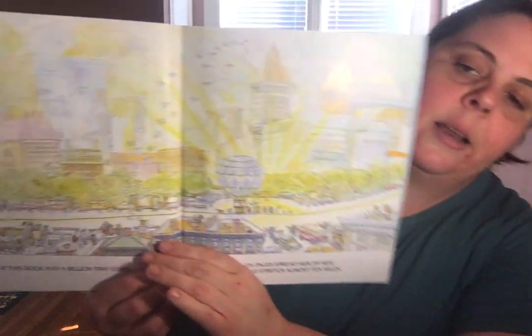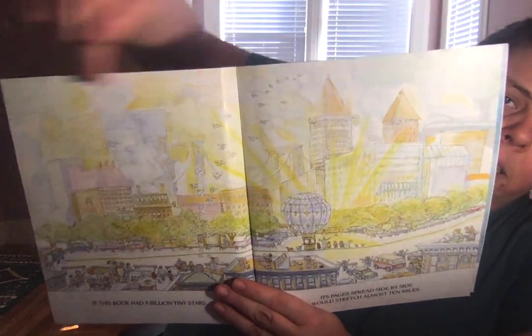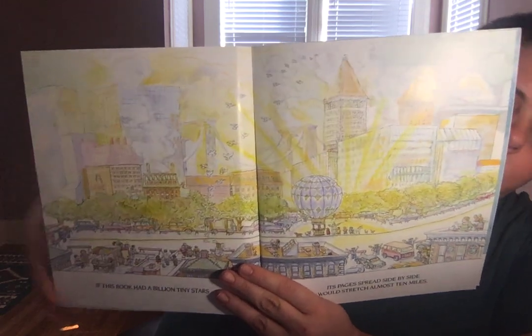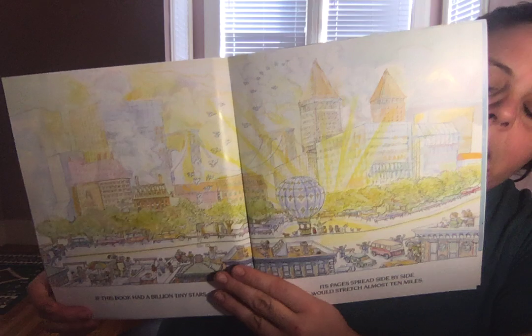And if this book had 1 billion tiny stars, its pages spread side by side would stretch almost 10 miles. So if you had pages like this, end to end, that means touching one another, it would be almost 10 miles before you had 1 billion stars on the pages. But you know what? There's something even bigger than 1 billion.